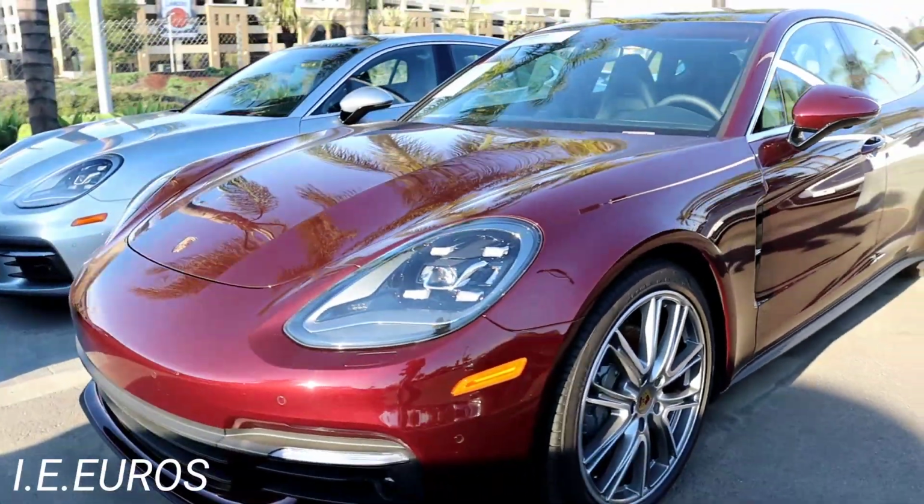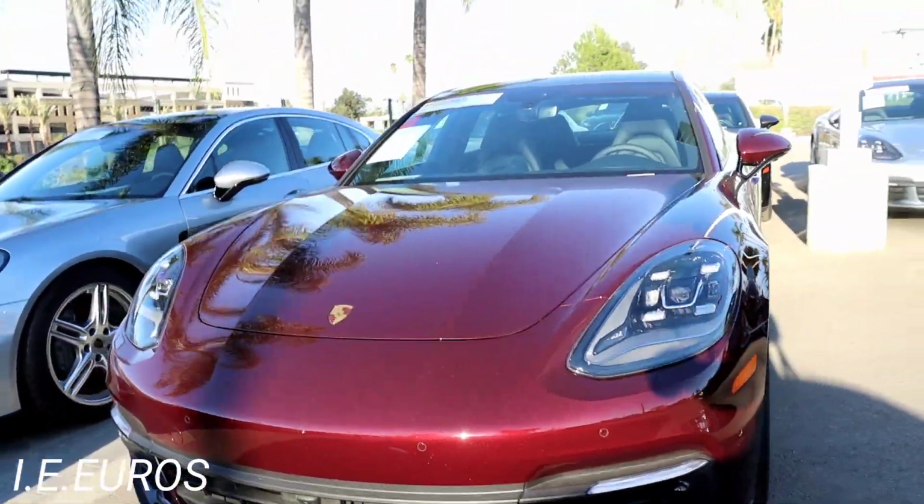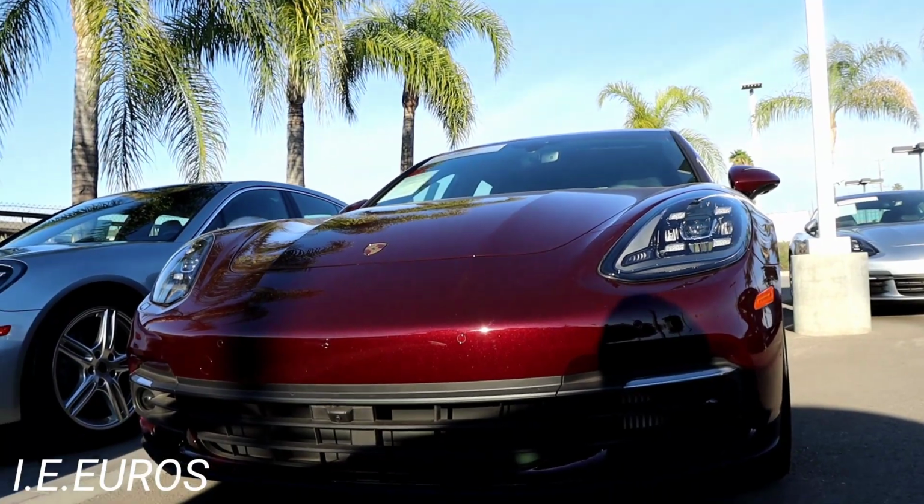Prices are what concern people, but there is always a solution. If you want to get a Panamera with warranty, especially here at Porsche of Riverside, I would recommend you buy a certified pre-owned Panamera just like this one. It is a 2018 Panamera and it costs around $94,000.